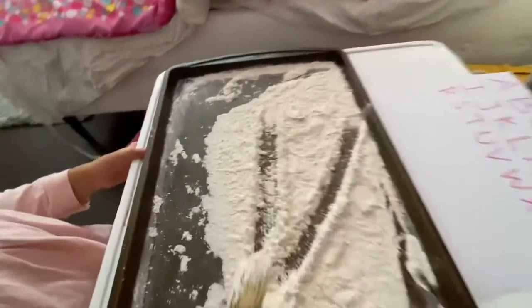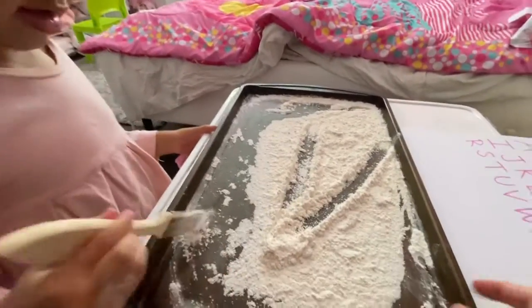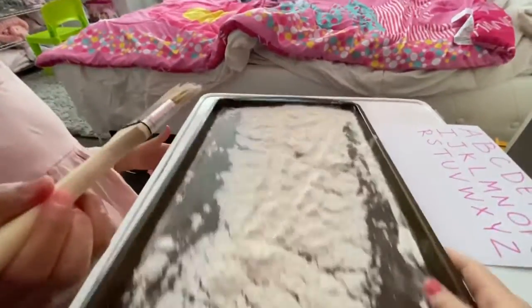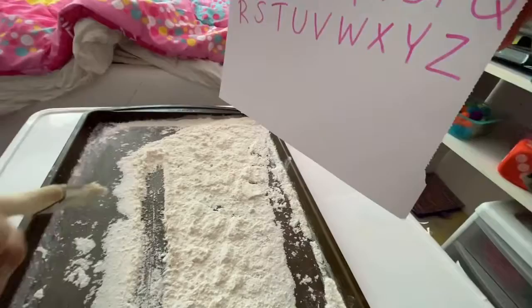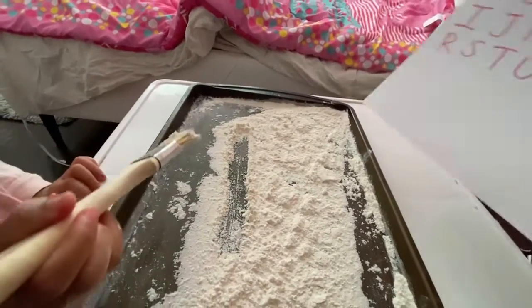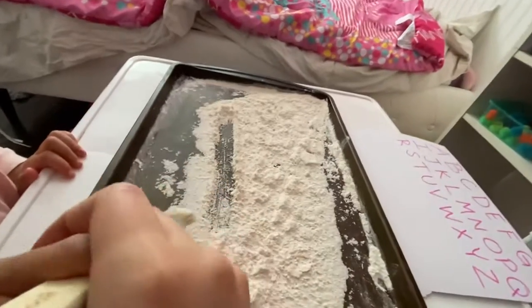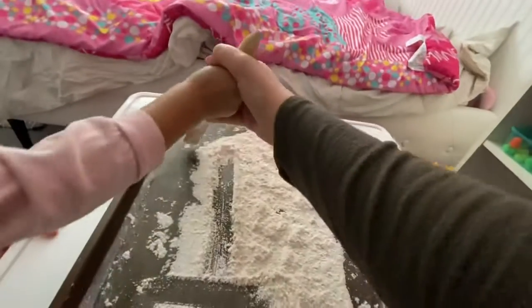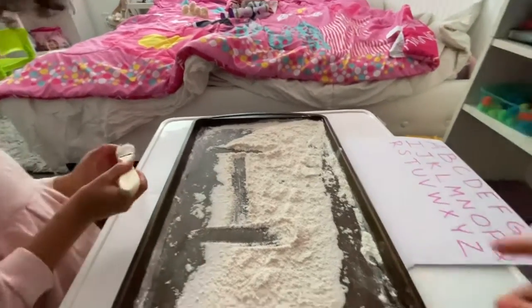Ooh, we made a V! Good job! I don't know how to make that. Yeah, you did it. All right. Let's do another letter. Okay, pick another letter. I made an I. You made an I? Yeah, you did. That's a capital I, huh? Or actually, for a capital I, we add this on the bottom. There we go. Like that. Cool, huh?